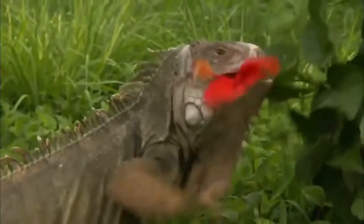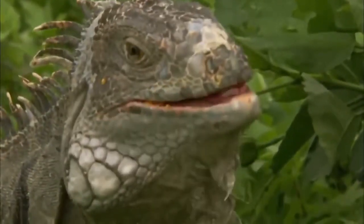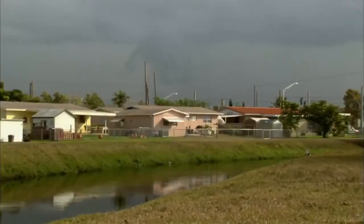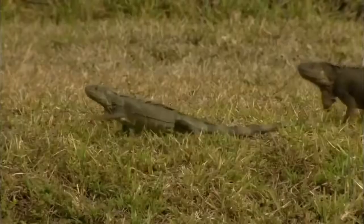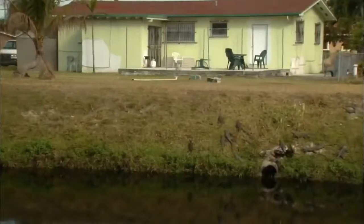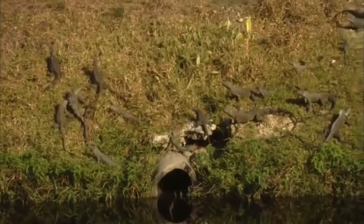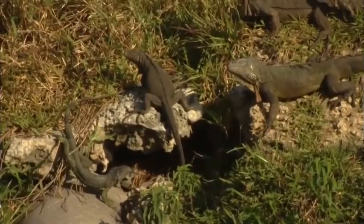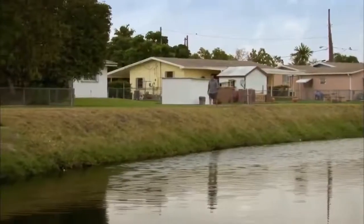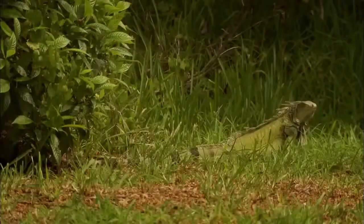They can munch through a bed of prized blooms in minutes. They also dislodge roof tiles and poop prodigiously. Despite this, most Floridians are quite fond of them. There are over 100,000 green iguanas here. The highest concentrations live along city canals. And this is why. Water provides an escape route.